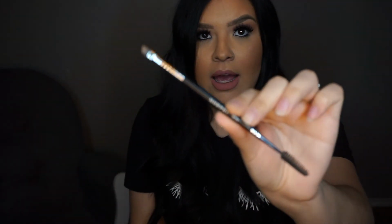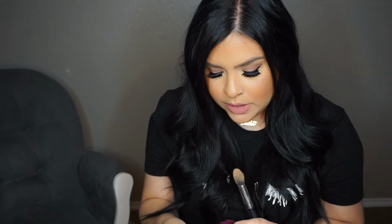For my eyebrows, I use the Morphe M158. It looks like this. It has the brush up top and the spoolie on the end, and it's really good. And then you get both in one. For my contour brush, I use the Morphe M437. Just looks like this. Little dense head. For my blush brush, I use the Sigma large angled contour. It's the F40. It's angled, but I love it for my blush.